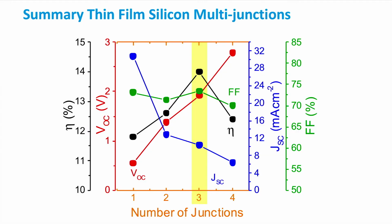The fill factor differs not much. It for a large part depends on the current mismatch between the subcells. The quadruple solar cell needs to be further optimized. The results are preliminary results. This is still work in progress. The inclusion of low bandgap materials below that of nanocrystalline silicon, like nanocrystalline silicon germanium or germanium tin alloys, would further improve the efficiency of thin film multijunctions based on the group 4 elements like silicon, germanium and tin.